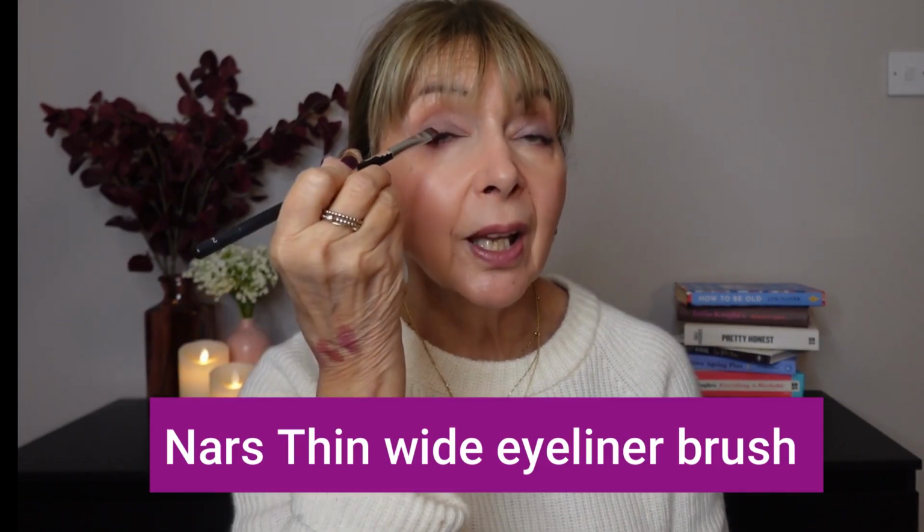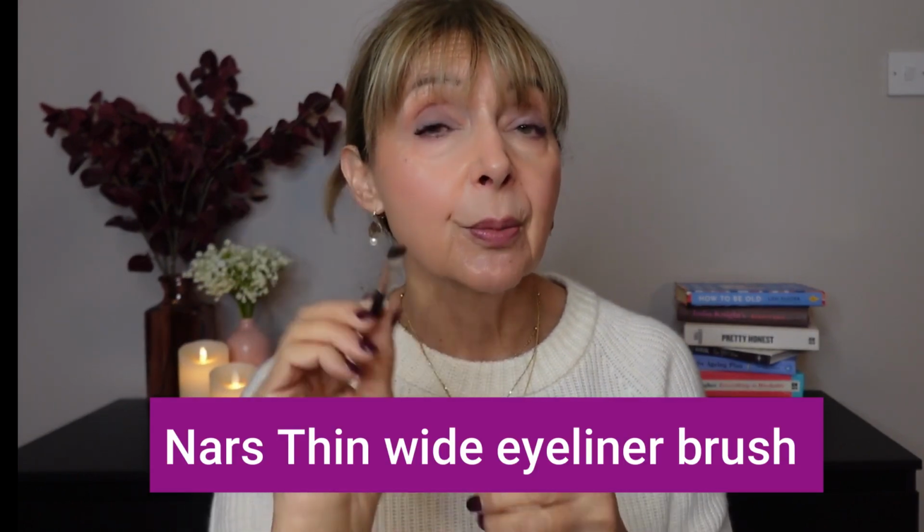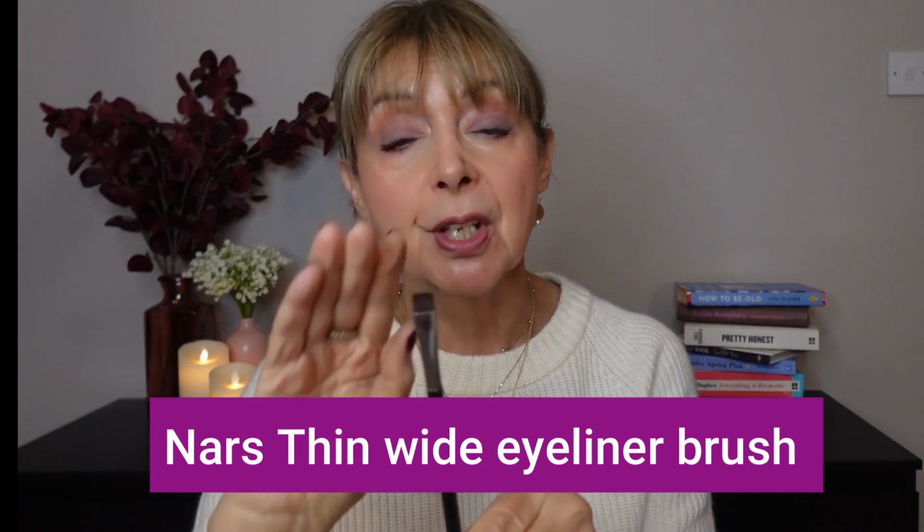And finally, I really like this brush for applying a shadow close to my lid, which is what I've used it for today. And it's an old Nars brush. I honestly can't remember where I got it or how I got it. I probably bought it in Space NK years ago. If it isn't available, I'll link a similar one down below for you. What I really like about it is it's wide. It's really good for stamping.